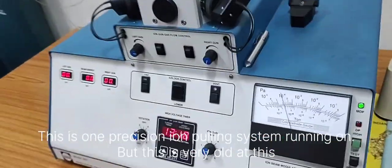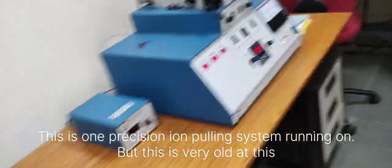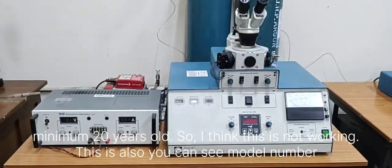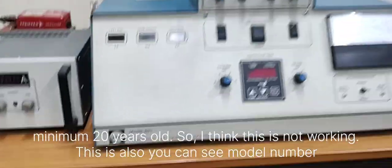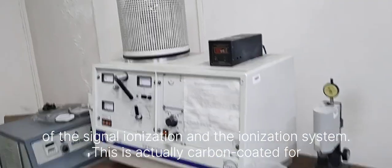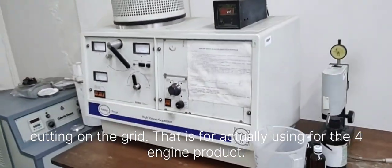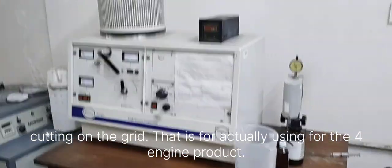This is one precision ion polishing system. It's running, but it is very old. It is minimum 20 years old. So I think this is not working. This is also, you can see, model number 691, precision ion polishing system. And this is the carbon coater for coating on the grid. That is actually used for those who are using powder samples.